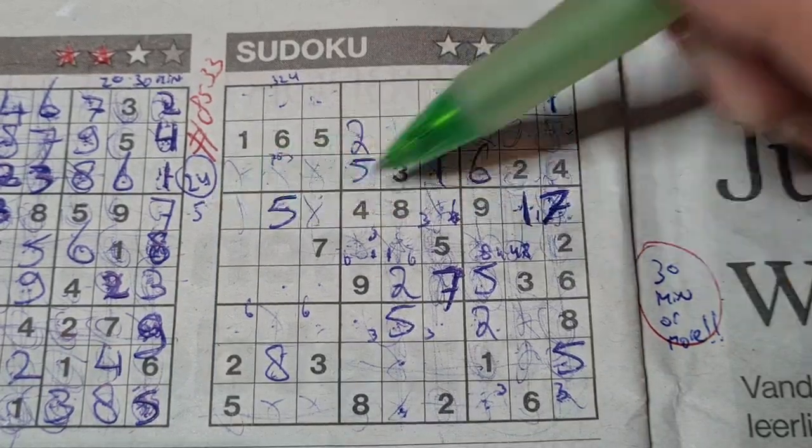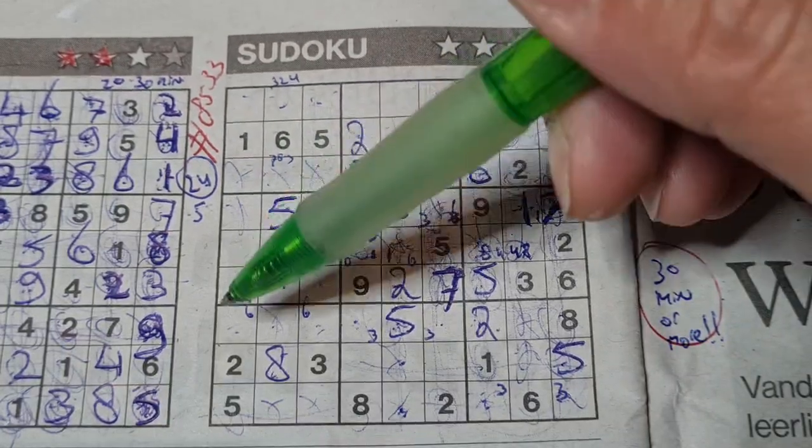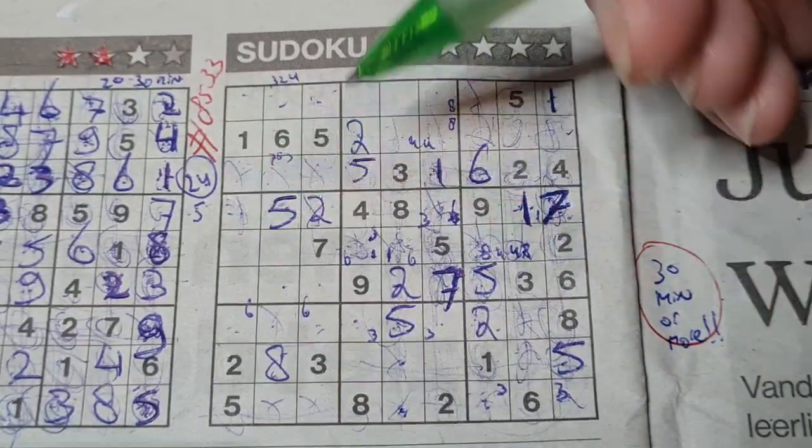3, 6, and I need a 2 here. Well, in this row we need a 2. Here, can it be a 2? We have a 2 in the first column, no 2 there. So the 2 should be there. So the 3 and the 6 are left.